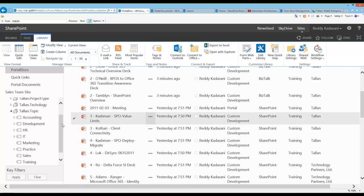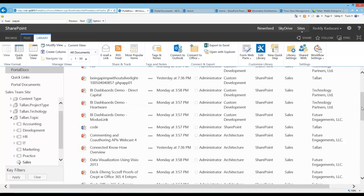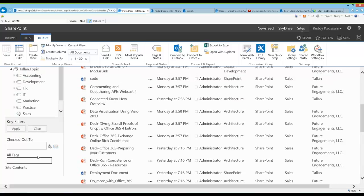And I can drill down just like I would to a document folder and say, for instance, I want sales. I'll click on sales, and now my document library is filtered by the Tallan topic for sales. So I can go through the Tallan sales documents. On the other hand, if I wanted to search on something else, like, for instance, SharePoint, but I was not sure if it is a project type or a topic, I could come in here, type in search under all tags, and it gives me an option of choosing which term to search on.